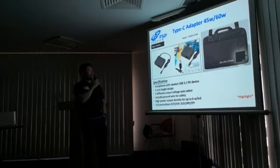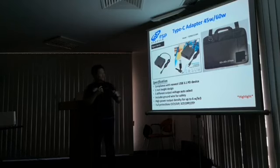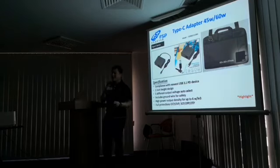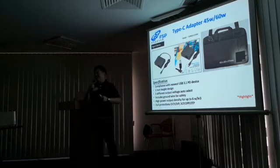And the great thing about our FSP Type-C power adapter is that it is very, very small. You can carry it everywhere. And it also comes with a ground protector. And you might be wondering, okay, if it can power everything, then how does it control voltage? Well, it does. It controls it automatically, so you don't have to worry.